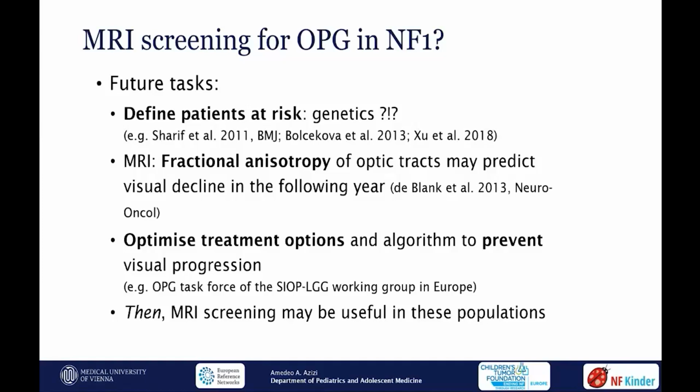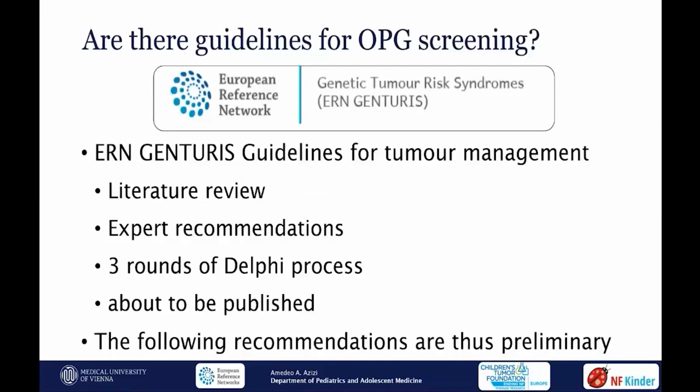If fractional anisotropy, as I've mentioned before, of the optic tracts might predict visual decline in the following year, this might be some factor that would be in favor of having MRI screening. And of course, if you could optimize the treatment options and algorithms to prevent visual progression, then it might be interesting to do MRI screening.